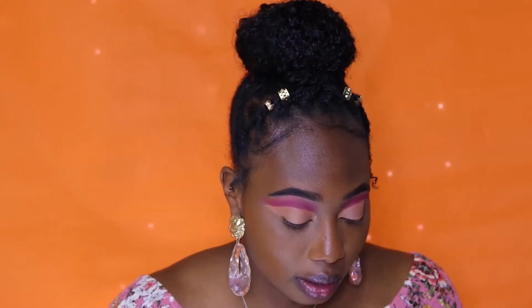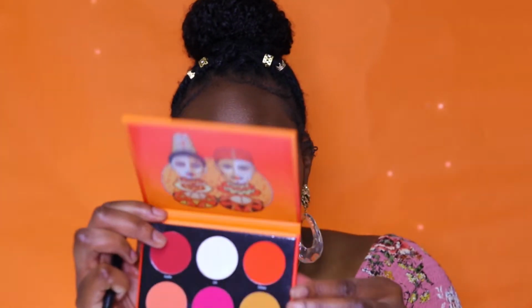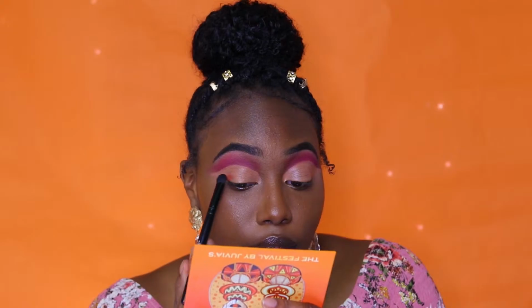Looking all types of, I don't know, I feel like I'm giving you Egyptian vibes. But yes, we are going to put stuff over this concealer. I'm gonna go in with Ofala, this color right here. I'm gonna put this on my outer corner.